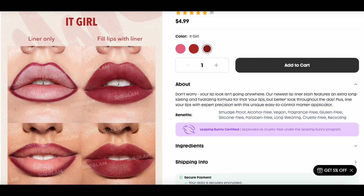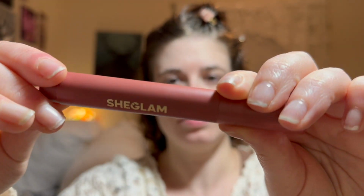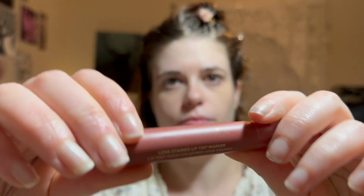All right, the next one is a pen. I've never used one like this, so I was very curious to see how this would work. They actually call it a marker, and it kind of does remind me more of a marker. It's a Love Stained Lip Tint Marker. Again, I think they only had like 3 different shades of this one, and I got the more muted one because I thought I'd like it better for using it as a liner. If it was a little bit more muted, it would just blend into my natural lips, so you can do a little bit of overlining.